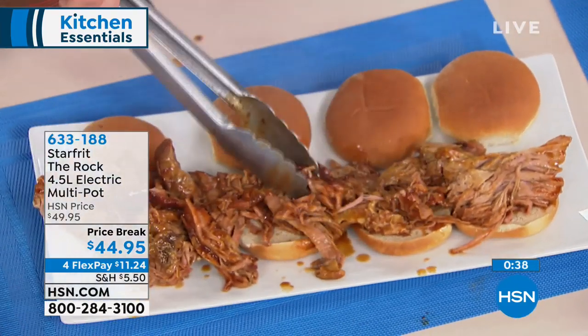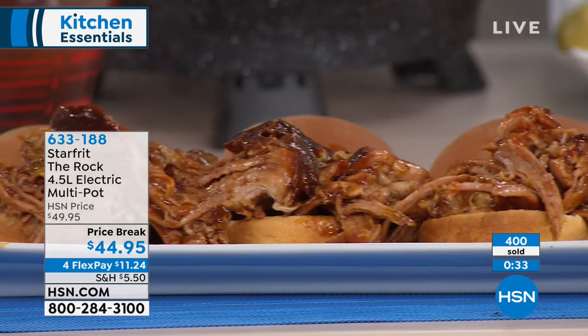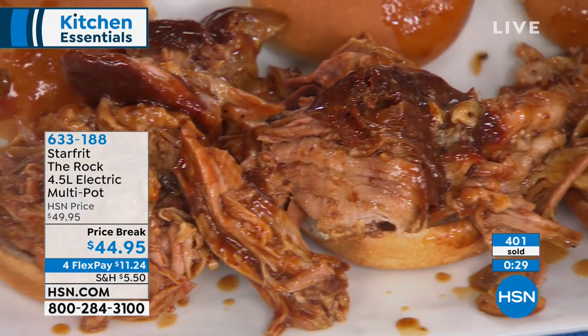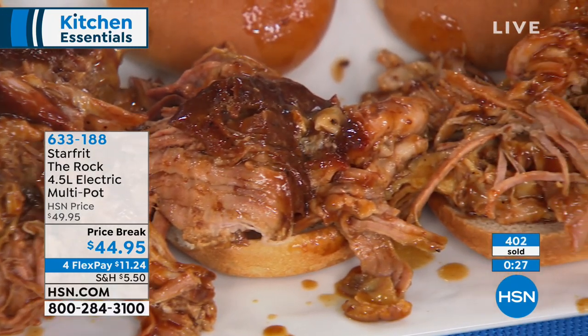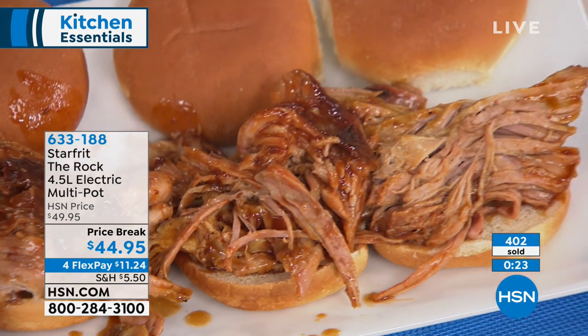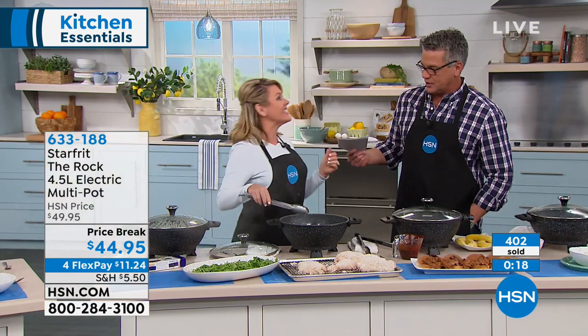So here's the thing. One pot does all these different things at an amazing price that's nonstick. And oh, by the way, if you just want to put a couple of eggs in it, you just put a couple of eggs in it. I love this for camping, for RVs, for taking it out and about. Aren't you pleasantly surprised at the price on this too? Quite honestly, a little shocked.